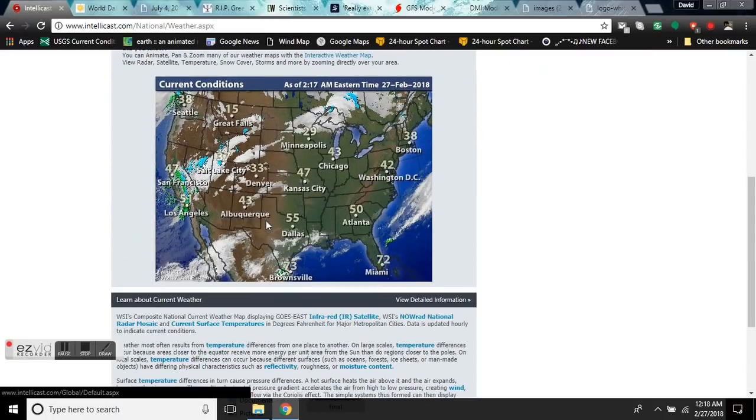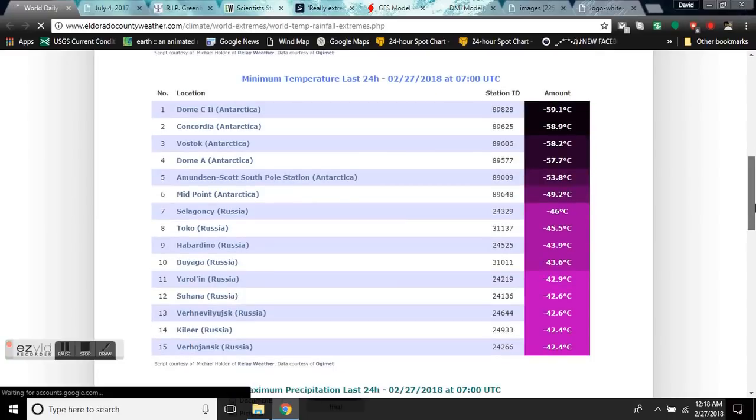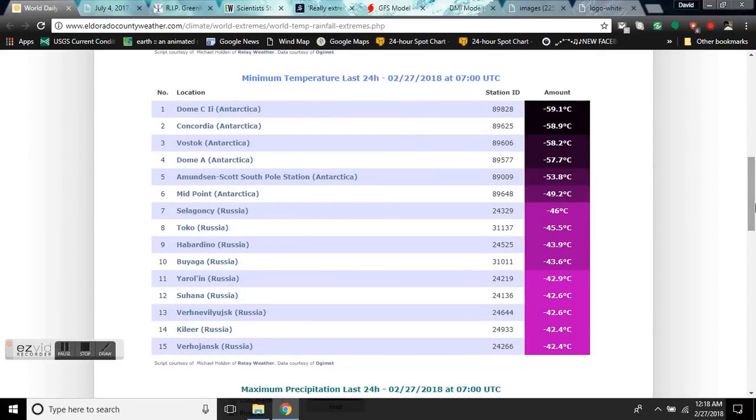Now, guys, the world is burning up. Here's the last 24 hours minimum temperatures. In Antarctica, it is averaging minus 50 degrees, with records being broken in the last 24 hours at these 1, 2, 3, 4 stations. It's really cold in Russia, too. There's very little Arctic ice melting. But that's what the headlines are saying.